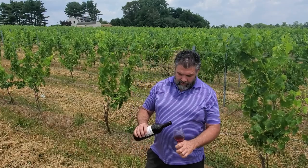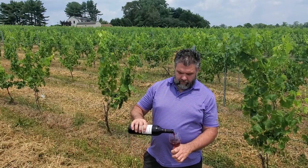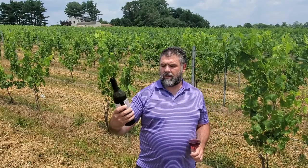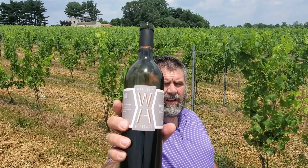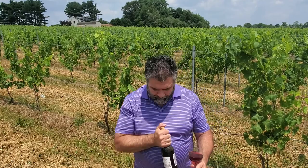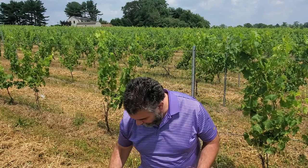Okay, so our second wine today was recommended by the gentleman in the tasting room. It is the William Heritage Cab Franc. Just as a reminder, William Heritage Farm here is a family-run farm. They started out with peaches and apples here and moved into grapes and wine. Doing a lovely job here.